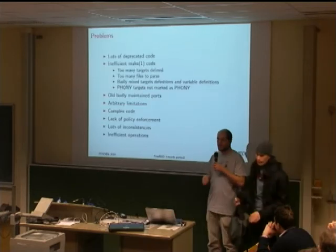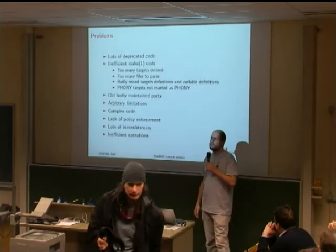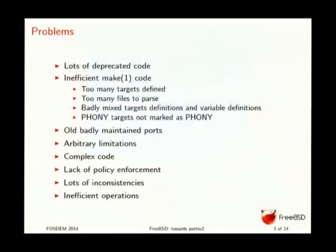The port tree is great because it allows us to have all those packages, all those things. But the port tree has a lot of problems, or I'd like to say had a lot of problems. We have solved a lot of them in the last 3 years. It has a bad reputation compared to some other package systems.